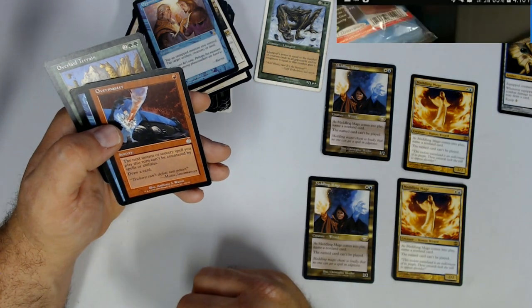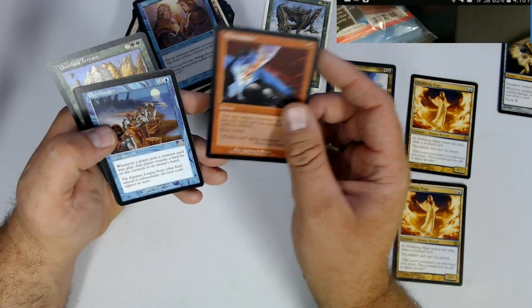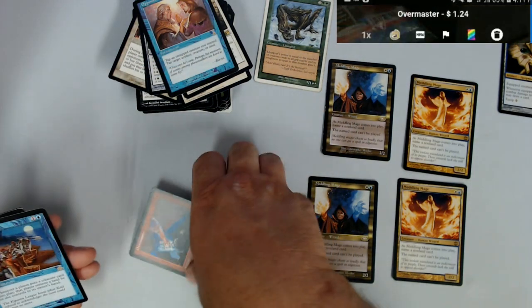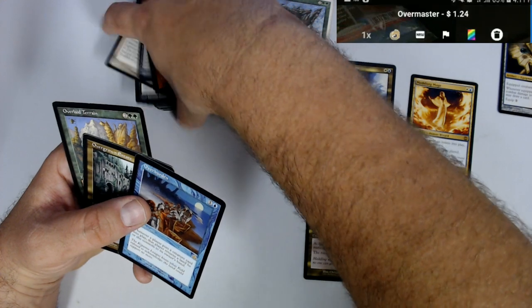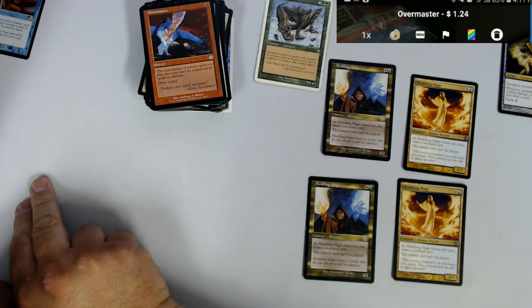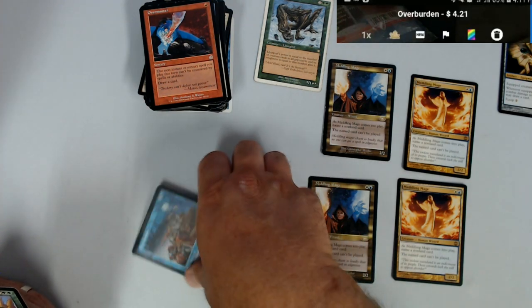Overmaster. Pretty sure that's going to be nothing. That's slightly better than nothing. That's okay. Overburden. It's even a little better than nothing.